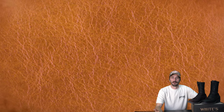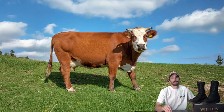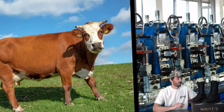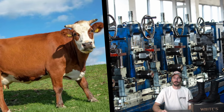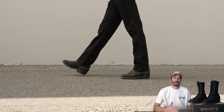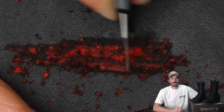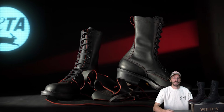You'd be shocked at how many people forget that leather is literally the flesh of an animal, and it has some inherent properties that cannot be beat by modern material science despite all of our modern technology in 2024. So we're gonna take these $680 Whites boots, cut them in half and run them through our test to really figure out why I think these are the highest quality boots made in the United States, why we designed this leather to bleed, and why despite the best attempts of PETA and vegans everywhere, leather is going nowhere.